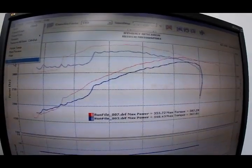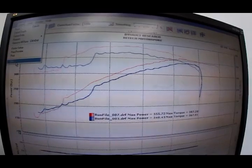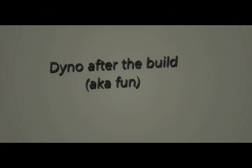But the camshaft and the long tubes will really make a big difference. I'm expecting like 425 at the wheel. We'll see how that goes, but we got a good baseline and we'll see what happens next.